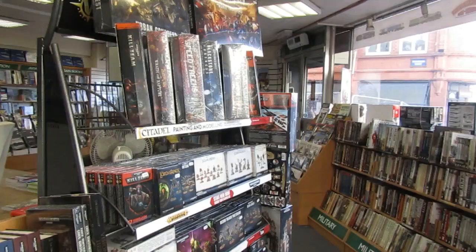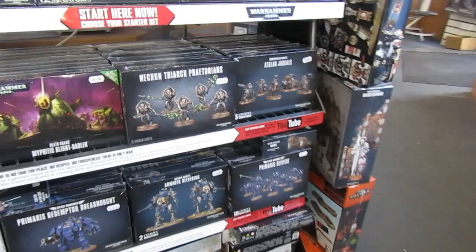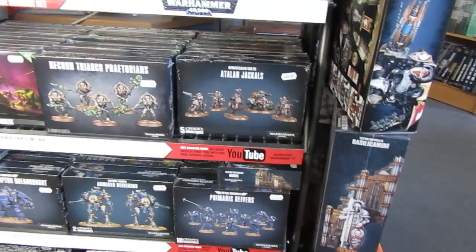Then we have a nice range of Games Workshop stuff as well, with both box games and also figures. And what's quite nice for us gamers is that they do these at a discount compared to Games Workshop, so it's a good place to pick up something a bit cheaper.